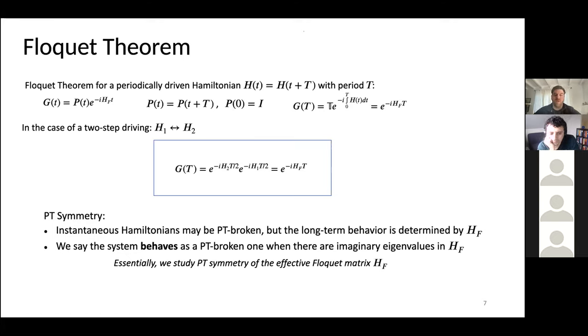As I said before, we want to analyze this Floquet Hamiltonian to see what the long-term behavior of a system that evolves this way would be. I'll say that the system behaves like a PT-broken one when there are imaginary eigenvalues in the Floquet Hamiltonian, HF. So basically this HF we treat like a static Hamiltonian, but it's really an effective Hamiltonian.